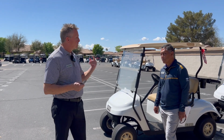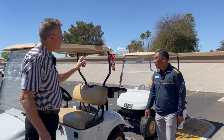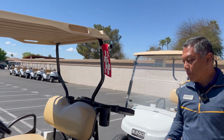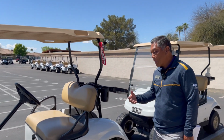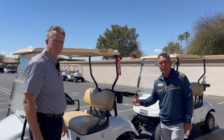Right. Yep. Let's switch gears a little bit. I see you have a handicap flag on this golf cart, Eddie. Yes. Tell me, how do I get one of those? Okay, so here at Iron Oaks, we want to allow all of our members and their guests to be able to play, and we know that there's several people that might have some type of medical issue that doesn't allow them to walk a long ways, and we want them to still play the game of golf.